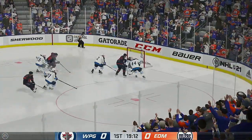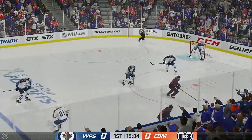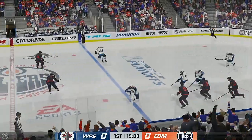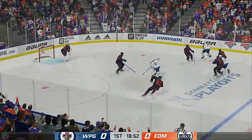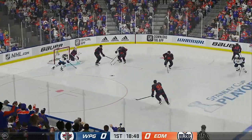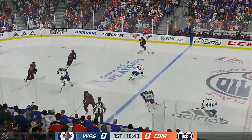Nugent Hopkins looks around. Here's a chance. Spectacular stop by the goaltender. How did he hang on to that? Nice move by the goalie to get out close to the shooter. Gains the zone from the right side. Slides the puck over to Puljujarvi. The Oilers have it now.